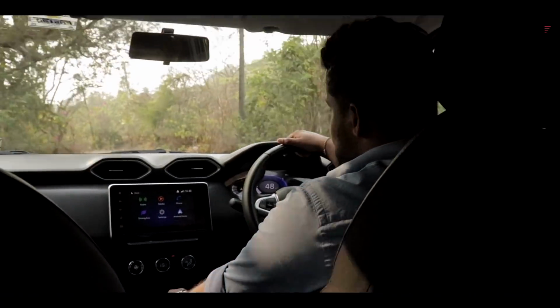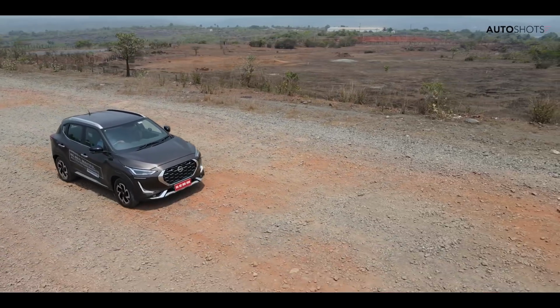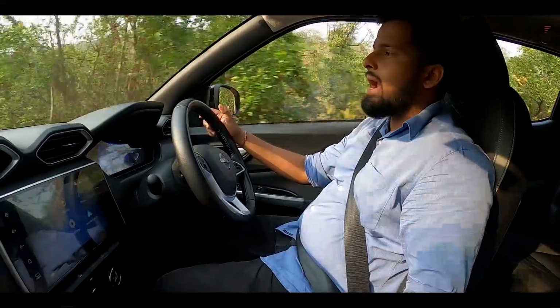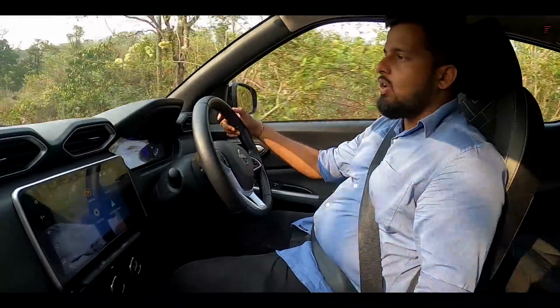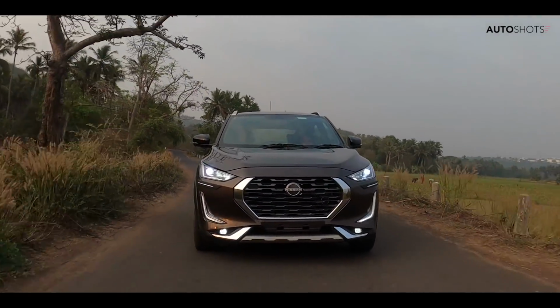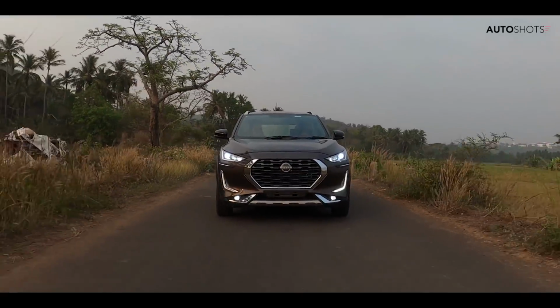And talking about the suspension, it is on the stiffer side, which is a little irritating because on some bad roads you really feel all the vibrations inside. In the long run, this is going to be a little trouble for any Nissan owner.